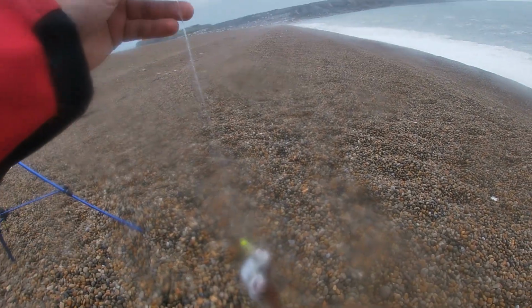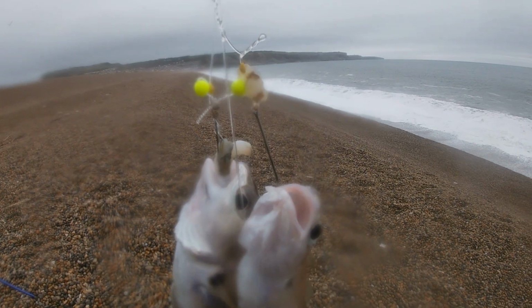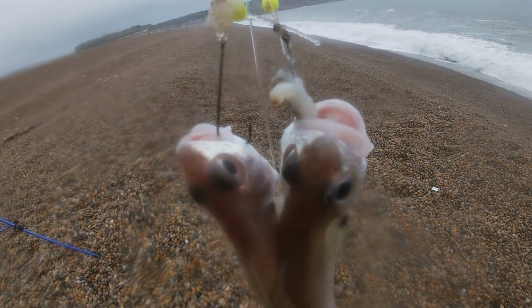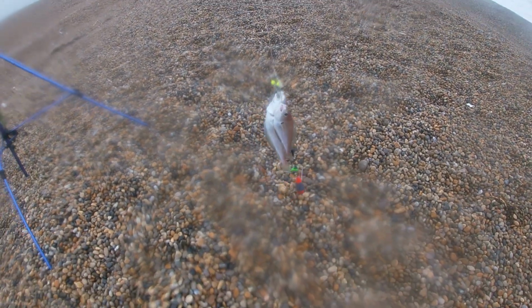So again, I was just on the bomber rig with my little small bait with sand eel and squid, and they've both taken that nicely in the lip there. So yeah, it's a nice way to end. We're on a little double shot, but that's it. That's going to be me for this afternoon, and then I'm going to head back out later. So catch me in the next bit in a minute.